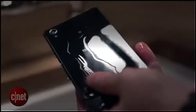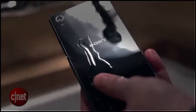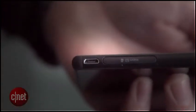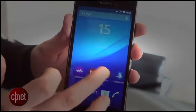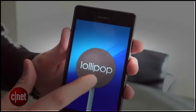It is of course completely waterproof down to a depth of 1 meter for up to 30 minutes, but thankfully they haven't needed to cover the charging port. The software that Sony has plopped on its phone looks much the same as you'd find on the Z3, although the M4 does come with Android Lollipop. That's the latest version of Google's operating system.